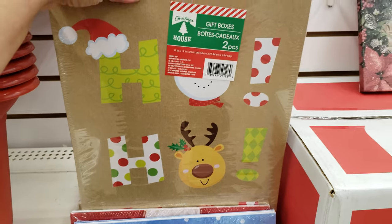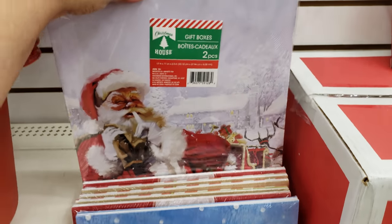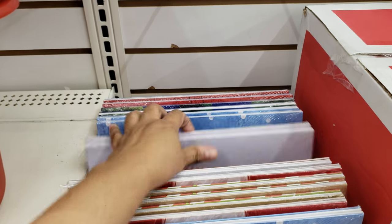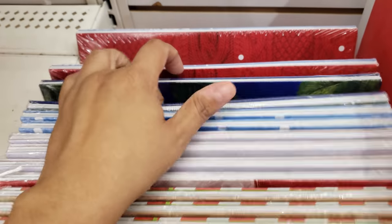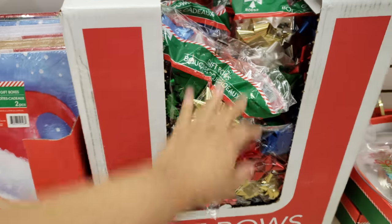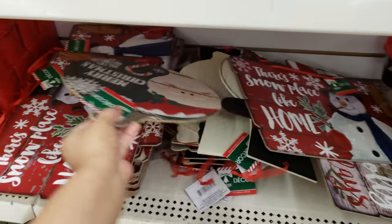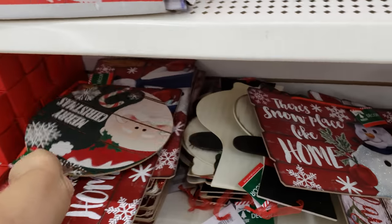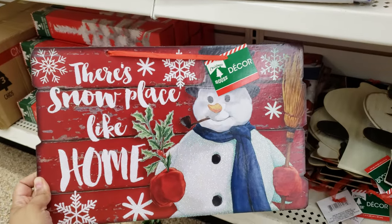Ho, ho, ho. What is this one? Another Santa one. I think they're all going to be a repeat. Yep. And that one's different in the back. Of course, Bo's here. I see some signs down here. And Merry Christmas. That one's kind of cute, like a house in an ornament shape. There's no place like home.